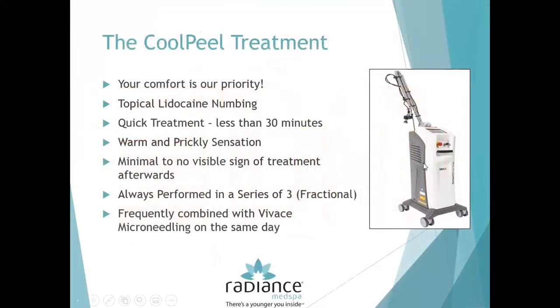So this is a picture of the actual laser device itself. And this is a quick summary of what the CoolPeel treatment kind of feels like and looks like. It's all about your comfort, honestly, especially in consideration of the fact that historically these treatments were really difficult to have done. This treatment, because of its fractional nature and because of its variable nature, we can make it extremely comfortable while getting you amazing results.